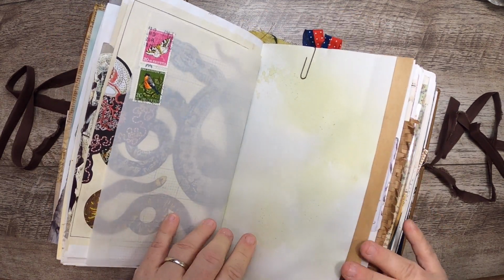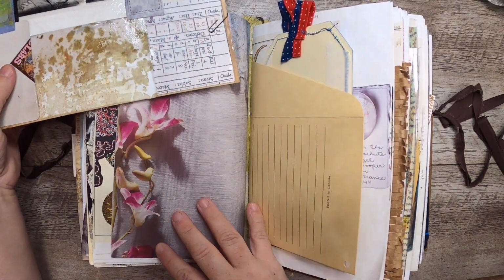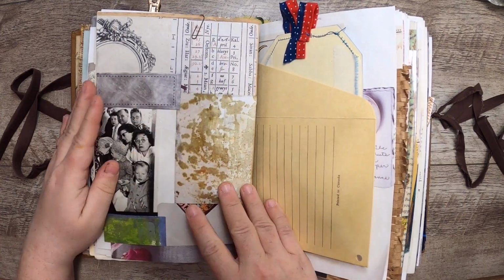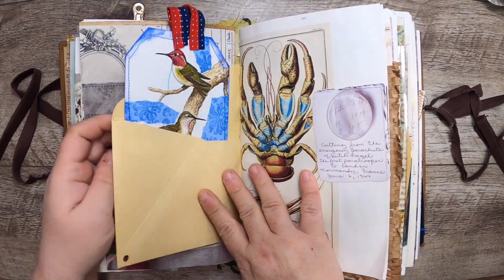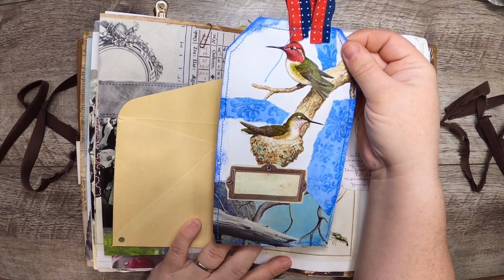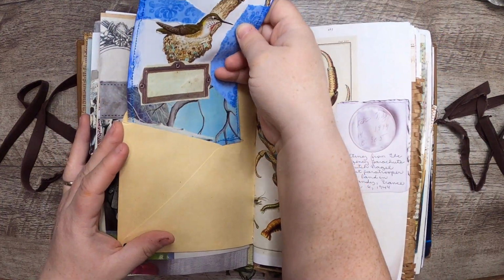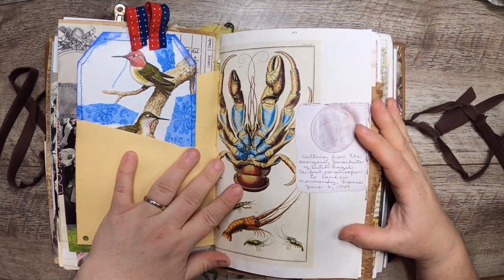Then a nice inked up page here. On this side, this is the paper underneath, and the rusty paper clip is holding another resin paper, so you see how it's shiny, it's collaged. This is an old insurance envelope, and inside we have this tag of these hummingbirds, journaling tag. Some vintage masking tape on the back.